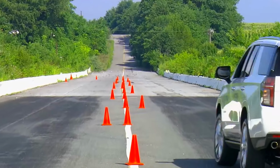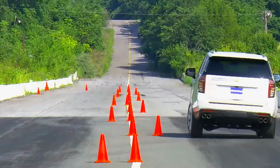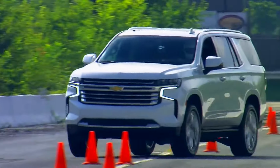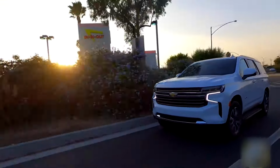Regarding fuel economy, the 5.3-liter V8 manages around 15 miles per gallon in the city and 20 miles per gallon on the highway, which is decent considering the Tahoe's size and power. Despite its powerful engine, maintenance costs remain reasonable, with owners reporting an average of $600 per year for maintenance.